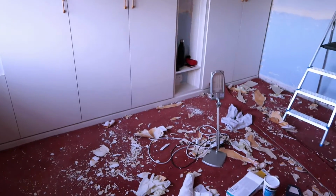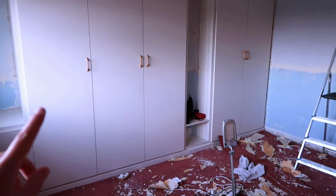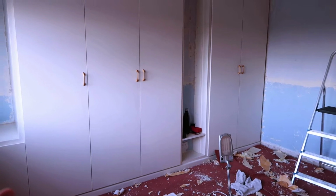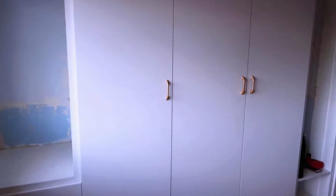But yeah, this is the soon to be studio. Oh my goodness, it's such a mess, but I'm very, very excited. These built-in wardrobes are going to be so useful for storage, and I just like the mid-century modern style. They have these cool handles.